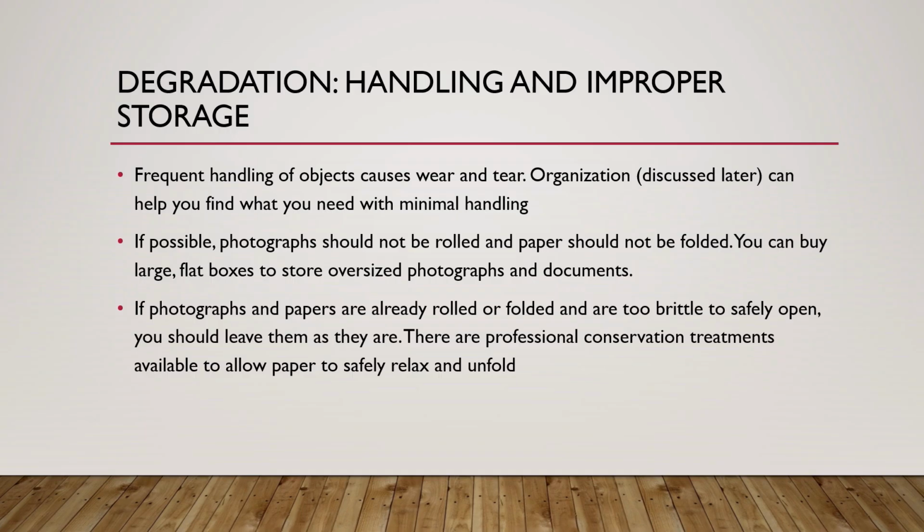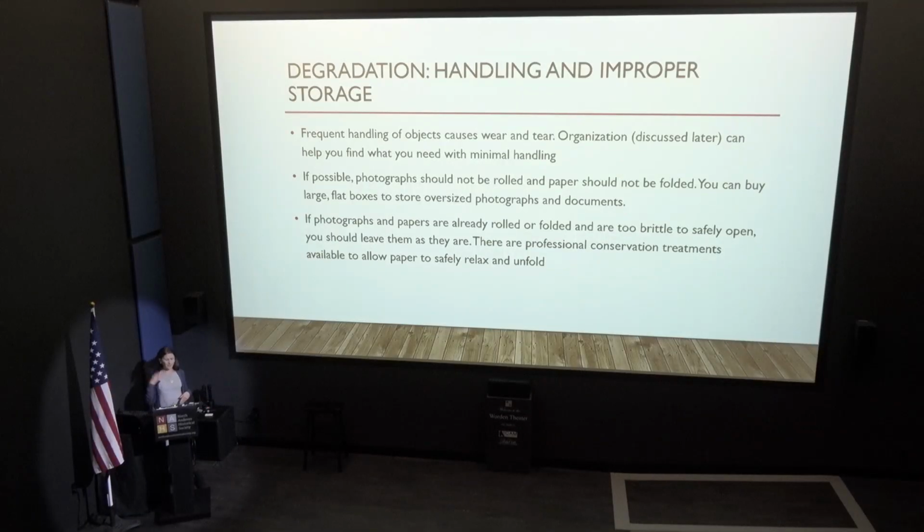There are professional conservation treatments available to allow paper to safely relax and unfold. And they're not actually all that hard. Like, there are things that you can do. I wouldn't maybe do a homemade version of it if it's a super important or valuable thing, but if you just have some old photos that are all curled up and you want to make them lay flat again, there are ways to make your own.